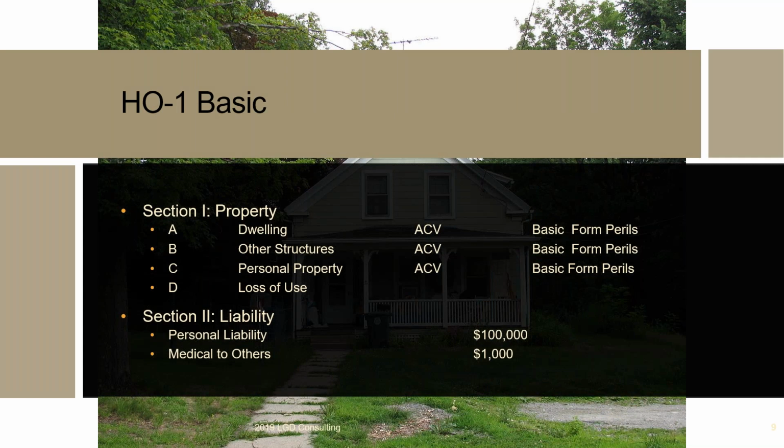So now let's talk about the different coverages. HO1, like I said, is a basic form. It's a simple form. You still got the 4 coverage parts under property: dwelling, other structures, personal property, and loss of use. Dwelling, other structures, personal property, we're going to provide coverage on an actual cash value basis. That means what does it cost to replace your belongings and your structures minus depreciation. And basic means limited. So we've got a few perils. We have the basic form perils.